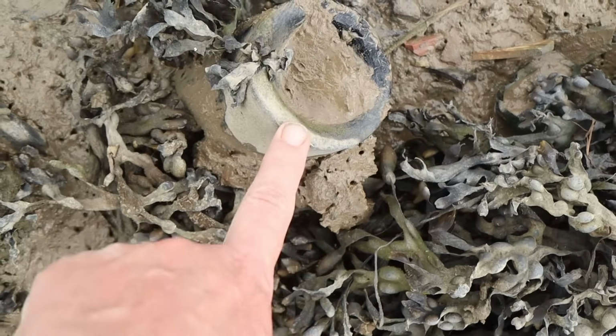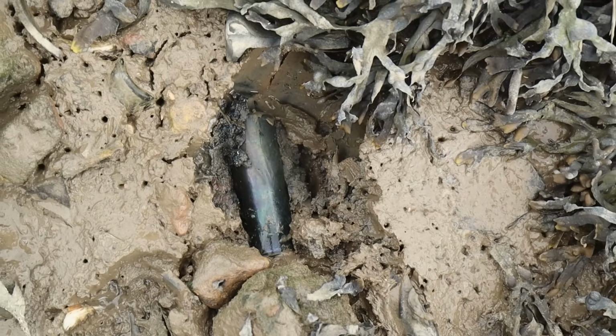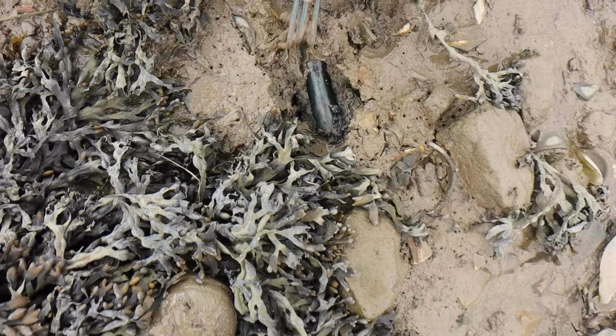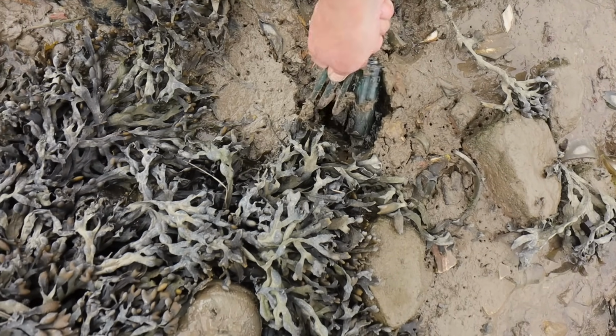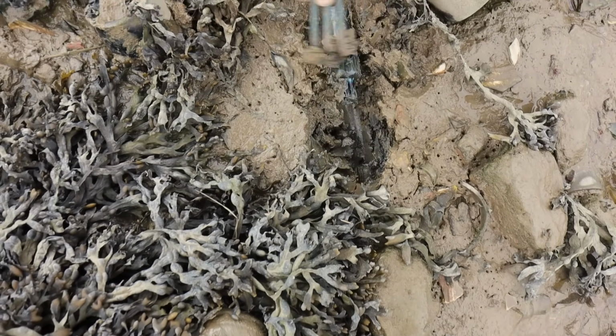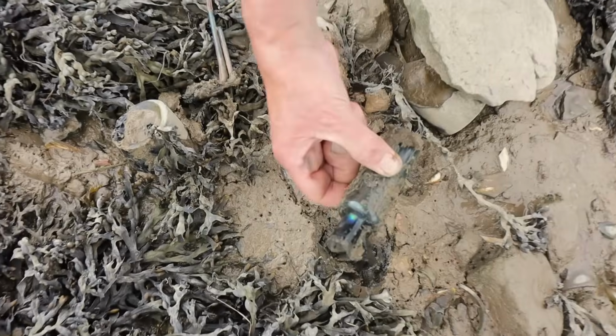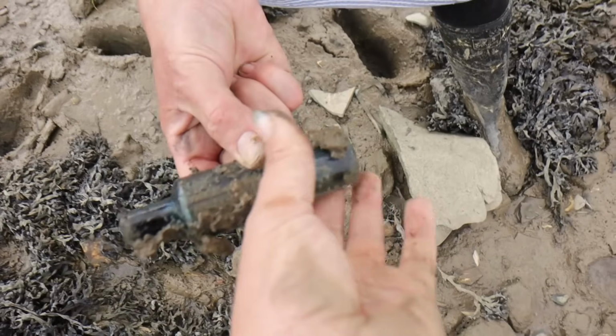I just lifted this one up because I wanted to, and look underneath. Do you think? I'll get my tool. Oh, yeah? It could be complete. Could be. Beautiful iridescence. Oh, it is! Look at the iridescence on that. Won't stay, unfortunately. Wow. That's really pretty.